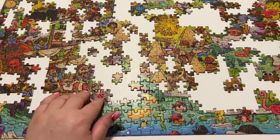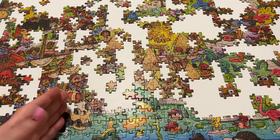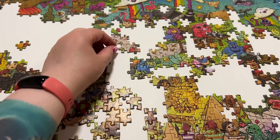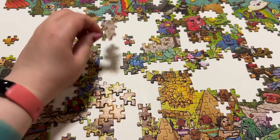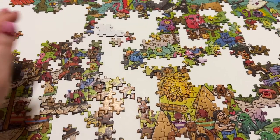I guess the main thing is that the piece fit is quite on the loose crumbly side. So you definitely couldn't do a puzzle pickup. So let's see, we've got this section here. As you can see, it crumbles pretty easily. Oop, there we go, I'm making a mess.